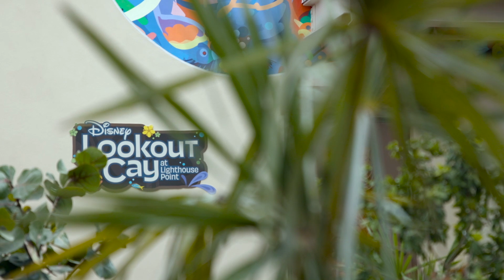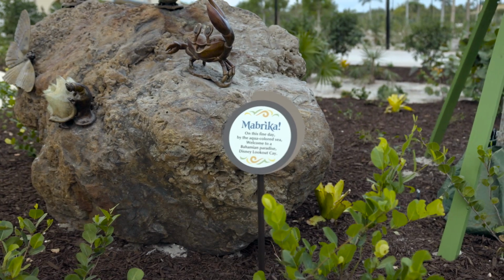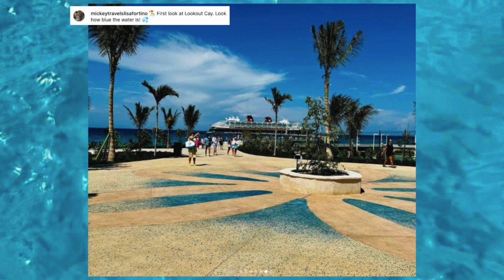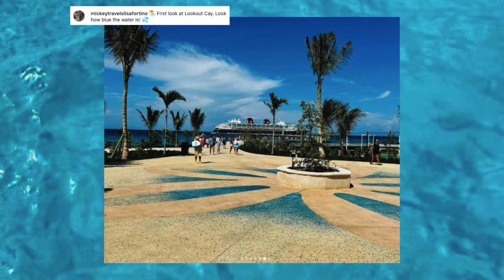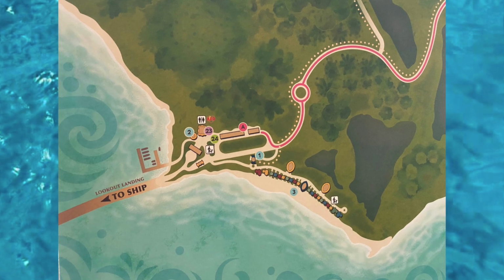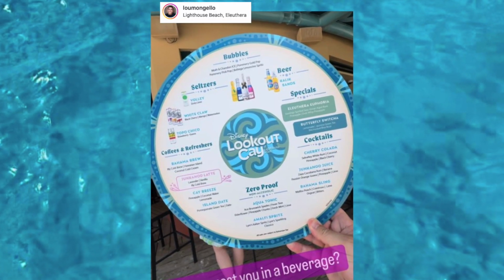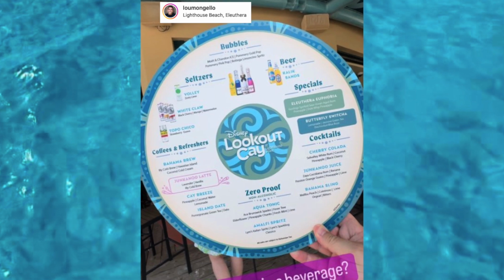Disney's theming on this island is actually super in-depth. Mabrika means welcome, and you will see this theme repeated over and over. Located within that area, once you get off the pier, on the left-hand side is where you are going to check in for your charter boat rentals. They'll have a little bar there, your first and last chance stand with a little bit of merchandise.